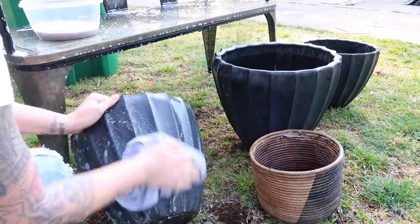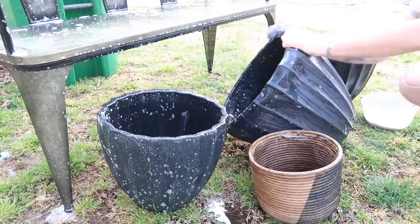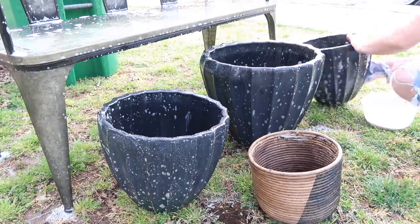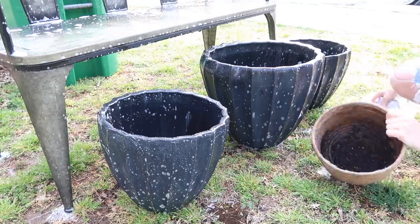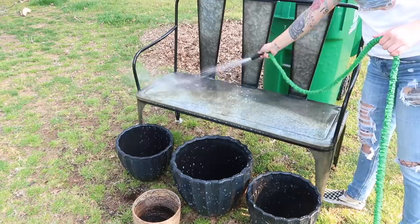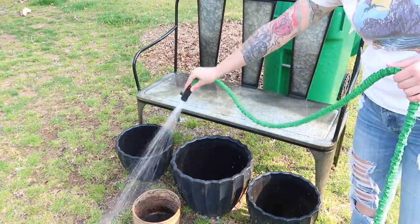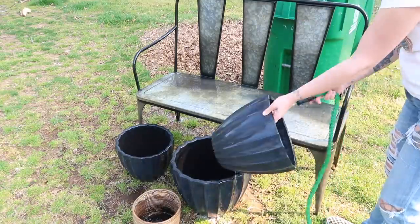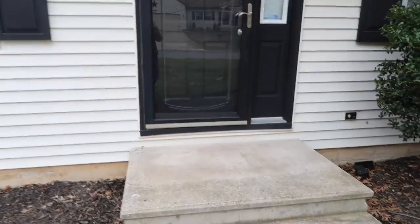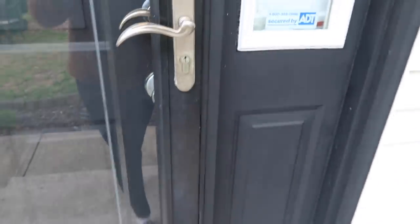I'm actually a little bit surprised that bench has not rusted at all and the planters haven't broken or started to mold. They came from Walmart a couple of years ago, and the bench came from Kirkland's a couple of years ago, and it is galvanized metal, so I'm just surprised that it doesn't rust in the rain or anything. But all of these pieces have held up really well, which makes me very happy to be able to use them for another season. Day two, and hopefully the last day of this DIY.